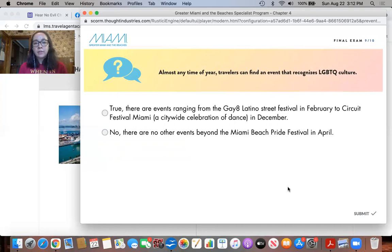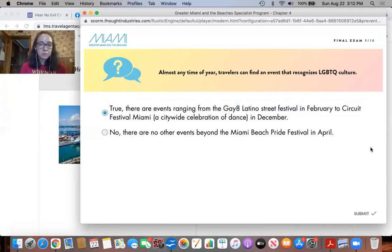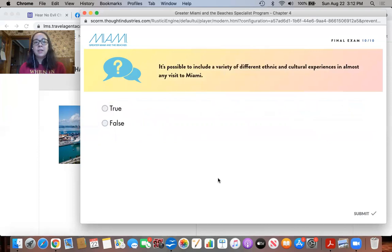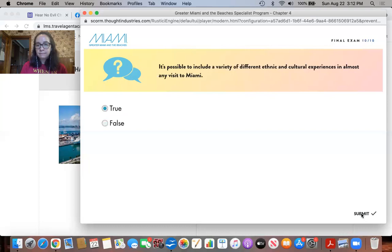Almost any time of year, travelers can find an event that recognizes LGBTQ culture. True, there are events ranging from the Gay Latino Festival in February to Circuit Festival Miami, a citywide celebration of dance in December, or no, there are no other events beyond the Miami Beach Pride Festival in April. True. It's true, because I spent 5 minutes reading all of that. Okay, and last question. It's possible to include a variety of different ethnic and cultural experiences in almost any visit to Miami. True. Yep. All right.